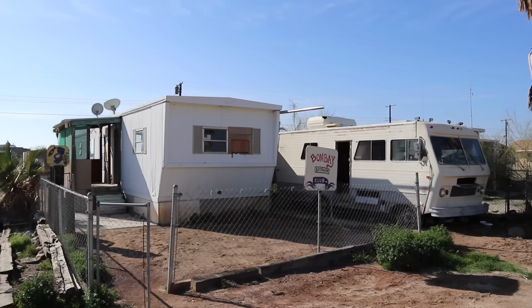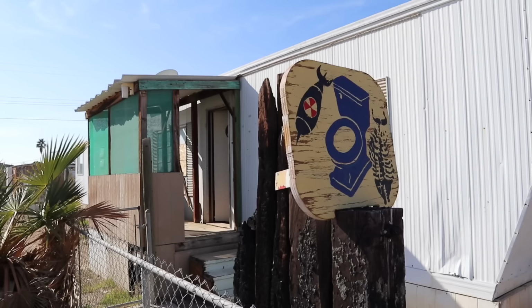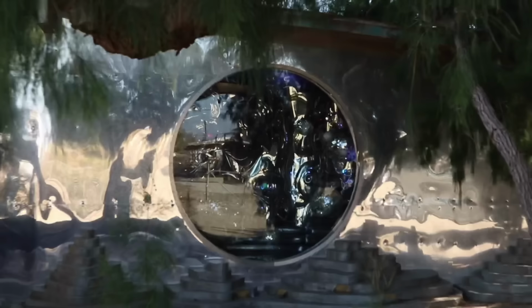The Bombay Bathroom Club. There's a bathroom right up there on the side of that trailer. Tucked away in these shrubs is a house, a residence. Look in the window there. You think someone lives here, or is this another art installation? I really can't tell anymore. It's pretty wild. It's ridiculous. In the desert of all places. Out in the desert.